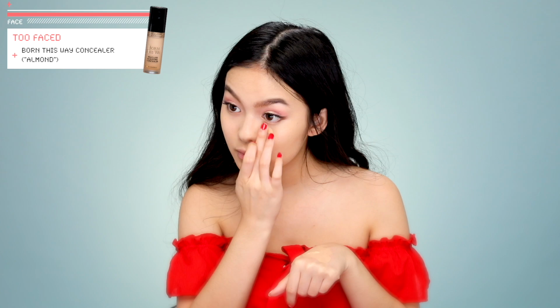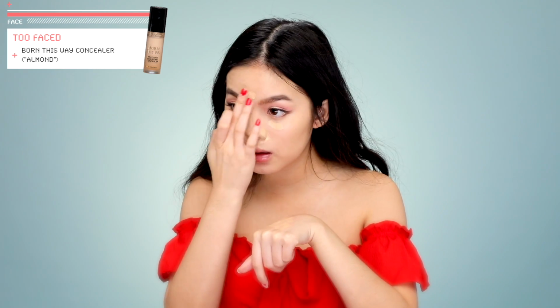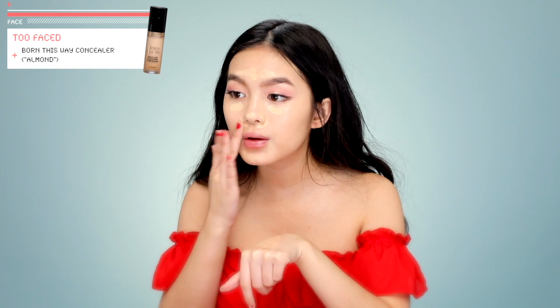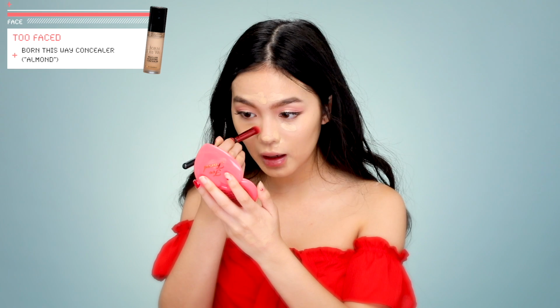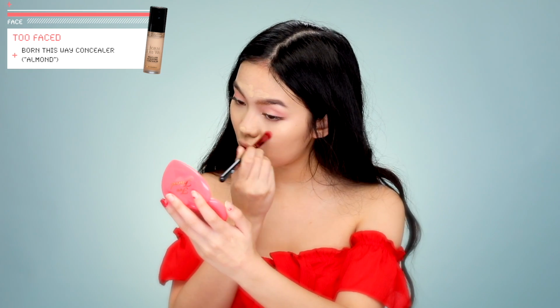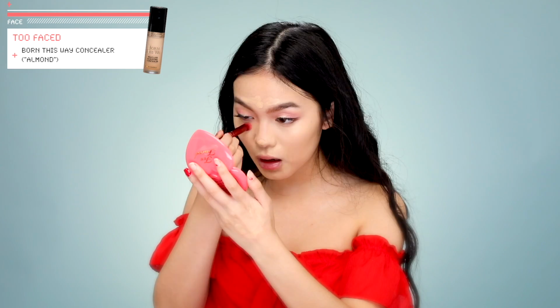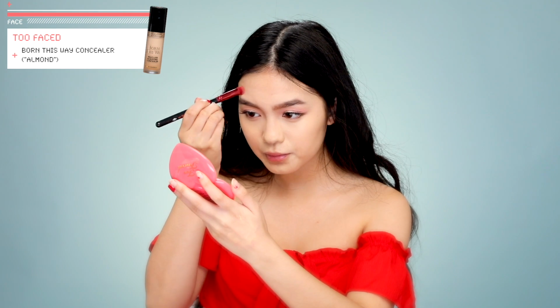Next, I'm going to apply the Too Faced Born This Way Super Coverage Concealer. I really want flawless skin for this look, so I'm actually going to switch out my beauty sponge and blend out my concealer with a brush since it doesn't soak up as much product. This is the Luxie Beauty Harley Quinn Detail Flat Definer 110 brush. The size and shape is perfect for concealing for a flawless finish, especially around and between the eyebrows.